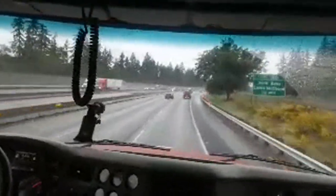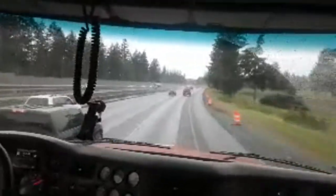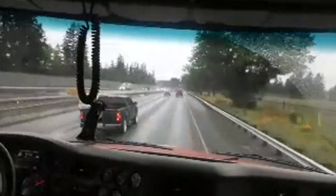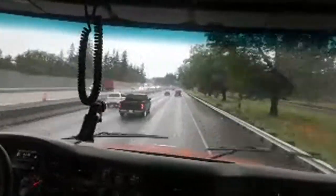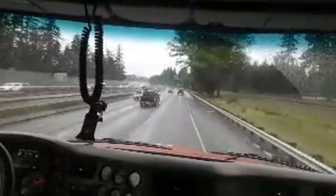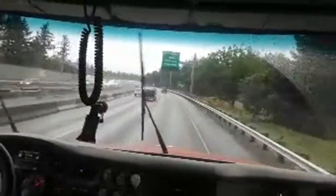This thing is so quiet. It's amazing. I'm wondering if I can get this up to 9 miles per gallon. What do you guys think? Can I get it up to 9 on the freeway? Let me know in the comments or in the chat. Nope, dang it. Went back down to 8.2 from the Jake brake stunt show.